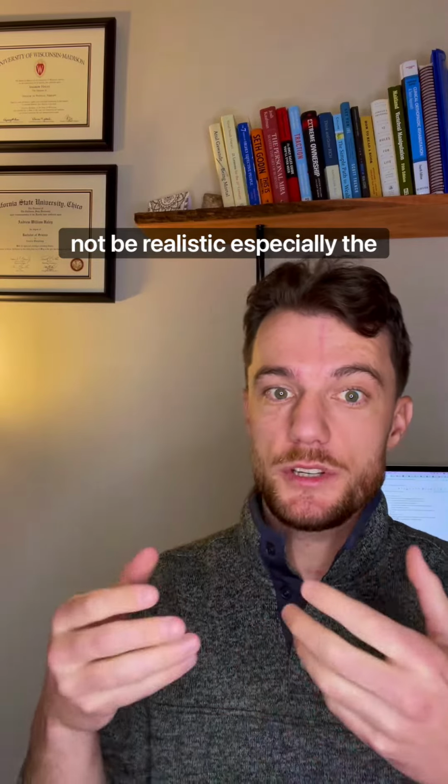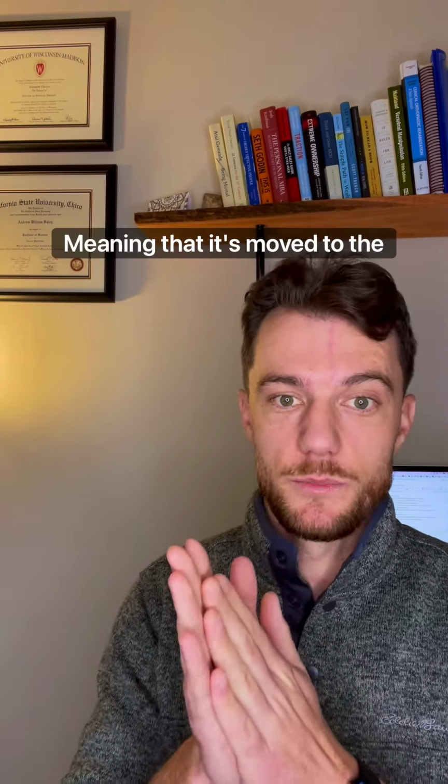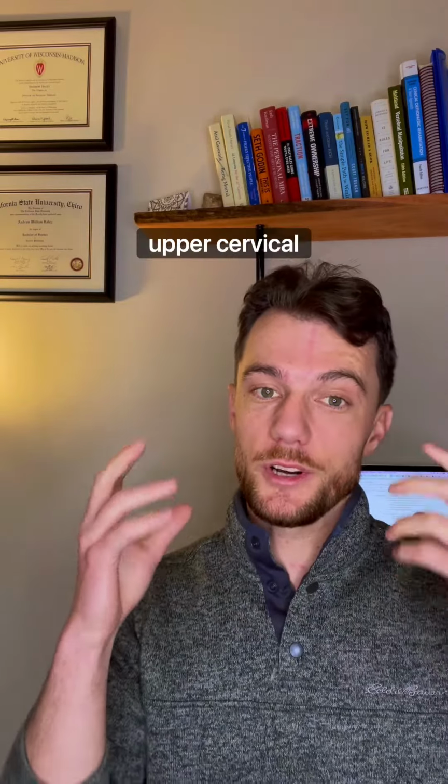The reason I say subluxation may not be realistic, especially the way we use it in medicine, is that it refers to a joint being partially dislocated, meaning that it's moved to the end of its range and then skipped a little further, disrupting ligaments, creating injuries, and it's a pretty substantial problem, especially if it was in your upper cervical area. Something like that would be exceptionally rare, and you would also see it reliably on x-ray according to the World Health Organization. This would include all x-rays read by radiologists and medical doctors alike, not only the one that you got at a chiropractic office.